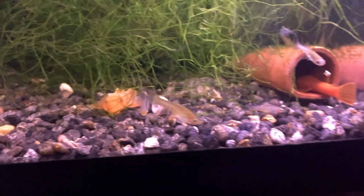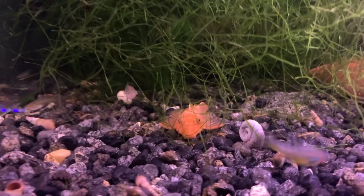Over here we have some Cuban livebearers. He's a black chin Cuban livebearer.